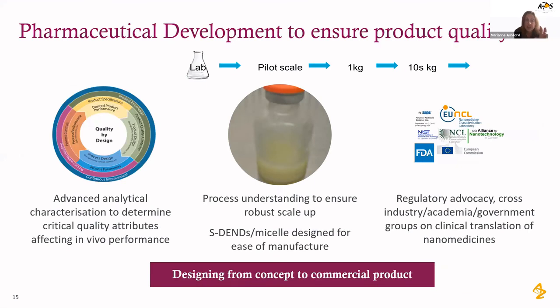I just wanted to really end on the pharmaceutical development. I think it's really important that we don't design things that are so complex that we can't then develop them. We need to make sure that we've got advanced analytical tools to really determine those critical quality attributes that will affect in vivo performance, and we can guarantee them each time. We need to make sure that we've got processes that are sustainable and robust, and it's really the process that will ensure the quality of the product. So we really need to understand that. And then that we've got the regulatory discussions and advocacy to make sure we can do that clinical translation.